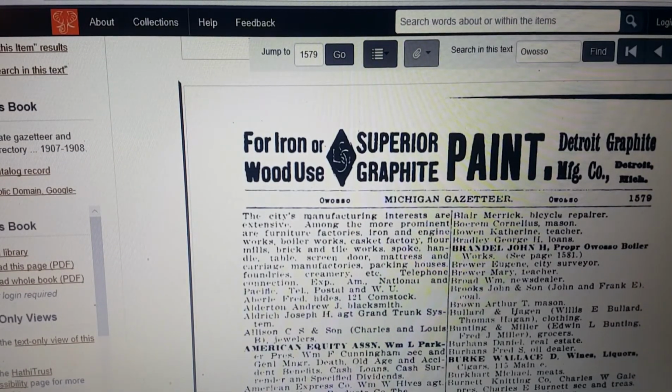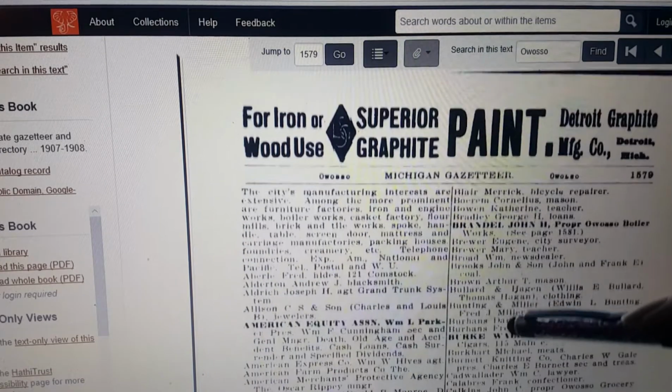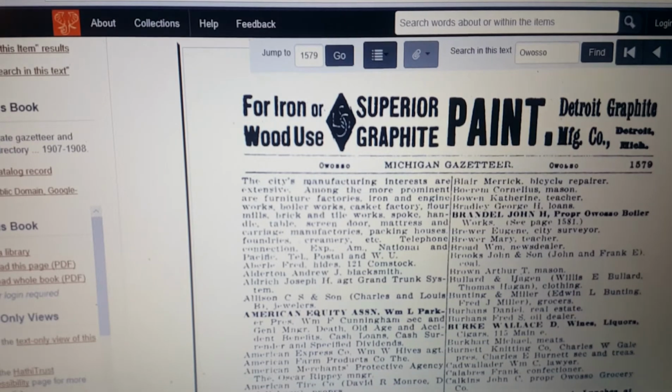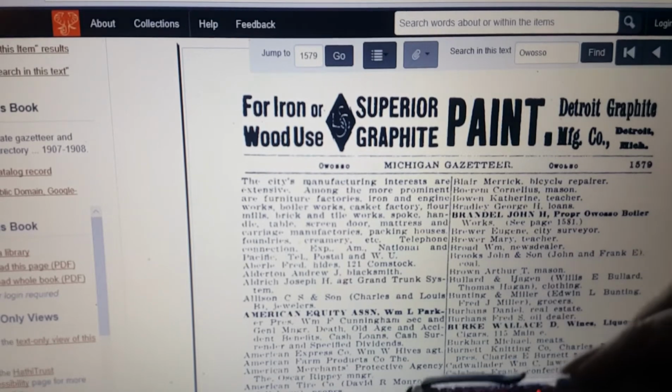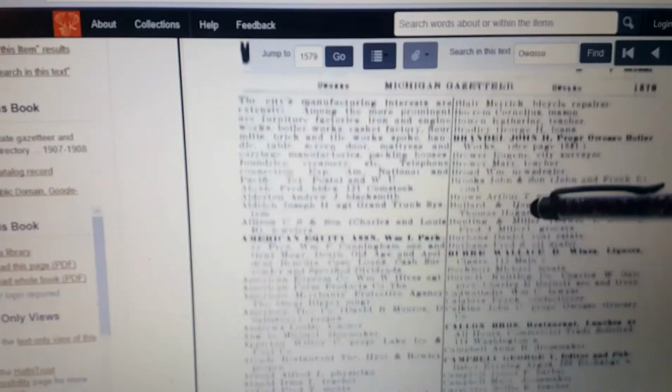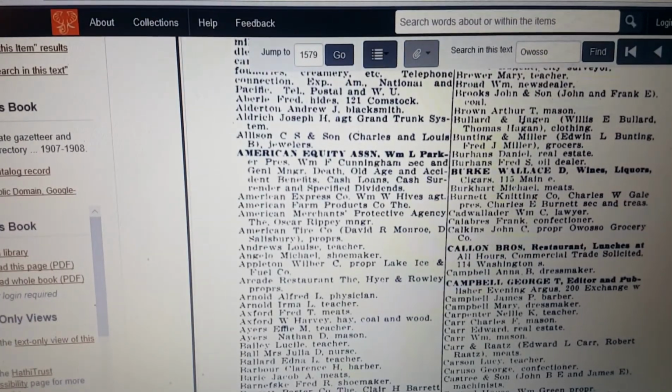So you can also search for towns, not just people's names. And here's Owasso. The city's manufacturing interests are extensive. Among the more prominent are furniture factories, iron and engine works, boiler works, casket factory, flour mills, brick and tile works, spoke, handle, table, screen door, mattresses, and carriage manufacturers, amongst others. And then it will list all the companies. Okay, so that's another way you can get information on a town.